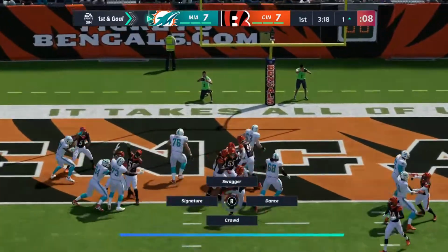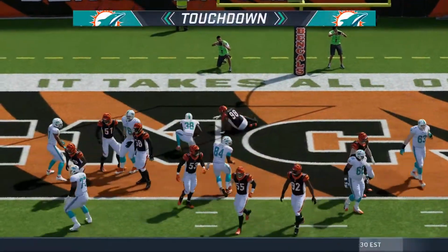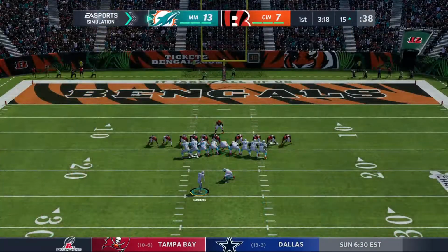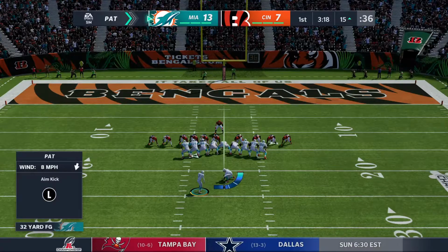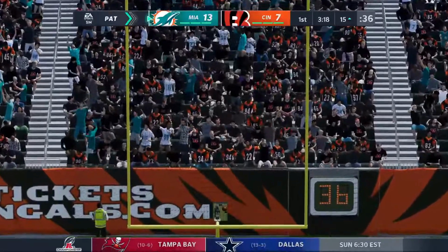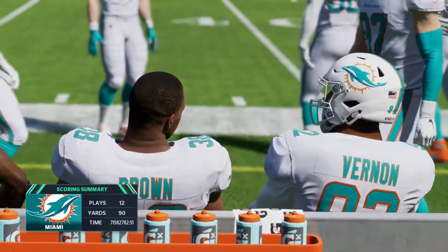They'll give it here to Brown. And he will take it in for a Dolphins touchdown. Taking it in from a yard out. And the Dolphins have taken the lead. And maybe starting the campaign for another Offensive Player of the Week award in the AFC.